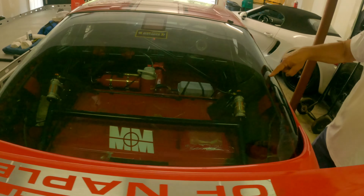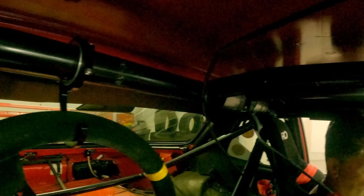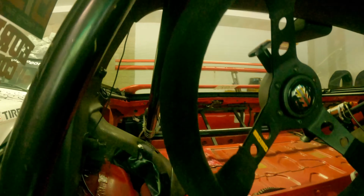Like all race cars, we have a full roll cage around us to protect us. Racing seat with holes for harness. And we also have, well, the steering wheel sitting over there. We have some data acquisition. In this case, we have a TrackMate.